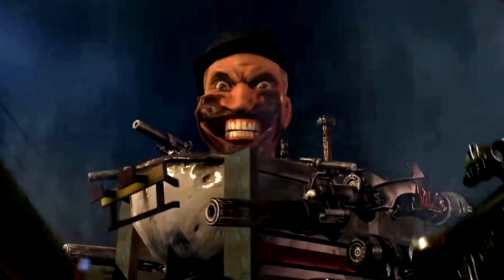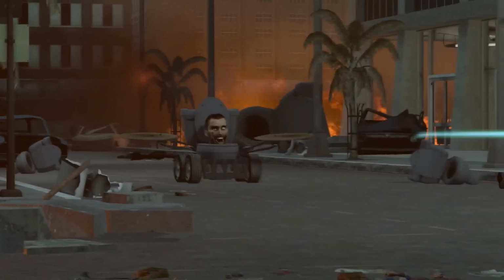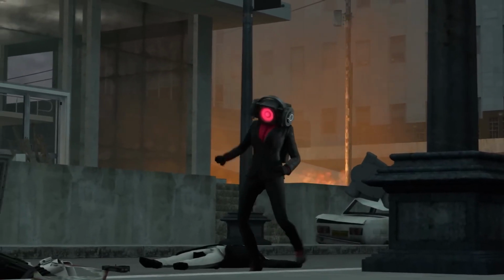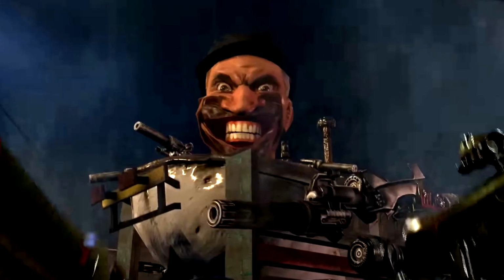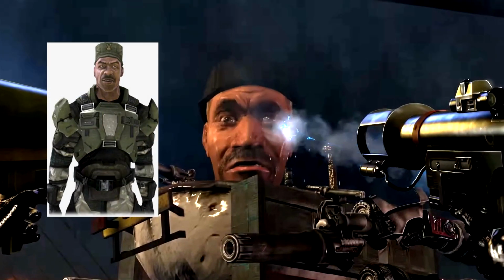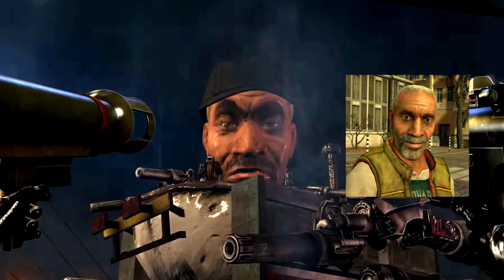Astro Toilet was crushed by this Skibidi Toilet on wheels. By the way, the wheeled toilets first appeared in episode 61, the same time the speaker woman appeared on our screens. Of course, this toilet is also unusual and with a reference. I have 2 options. Either it is a character from the game Halo, Sergeant Avery Johnson, or it is one of the characters from the game Half-Life named Eli.